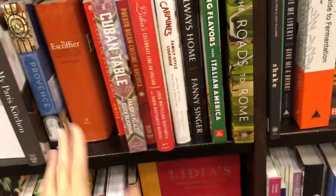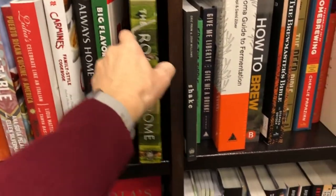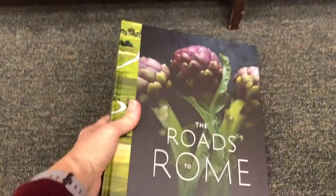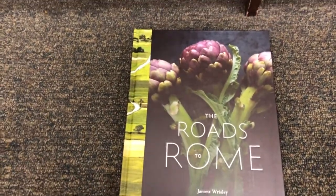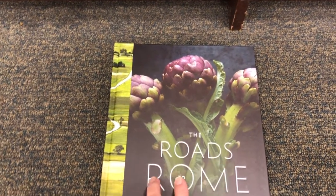I hope y'all don't mind. I wanted to show one more kind of cookbook, again knowing what some of the people that I'm working with want to do. So, The Roads to Rome. This is a cookbook that is an experience for the reader, okay? Oh, that's cool. The letters are a little bit raised.